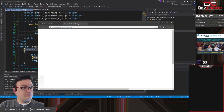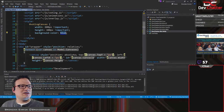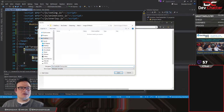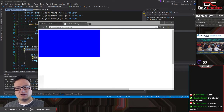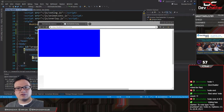Let's get rid of that. Reset that. There we go. Interesting. So now we need to, in some way, hide that and show it only when we actually run this, because otherwise that sucker is going to get ugly. Vote one. Vote end. Vote new A, B, C.